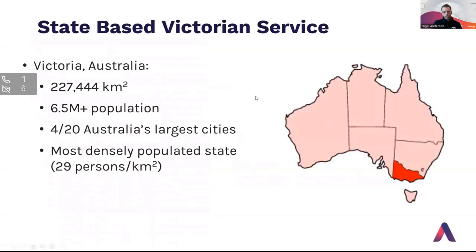So first, a little bit about our population. Victoria is geographically, as you can see there, actually quite a small state in the huge landmass that is Australia, with just over 220,000 square kilometres of landmass and a population of just over 6.5 million people. But in terms of population density, it is the most densely populated state within Australia. And we have four of the top 20 largest cities within Australia located within our state of Victoria. So obviously Melbourne is the largest, and we also have a number of regional cities as well, which would be supported by this MR-Linac service.